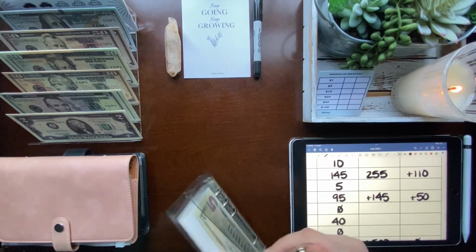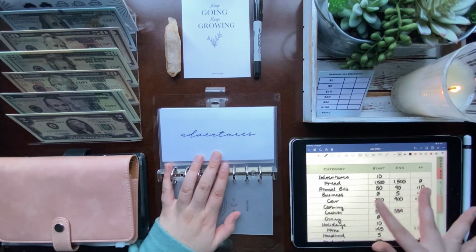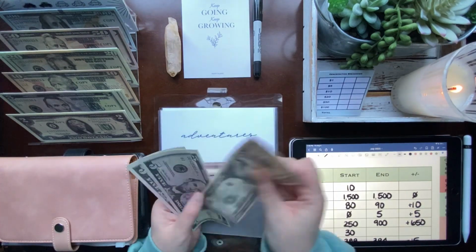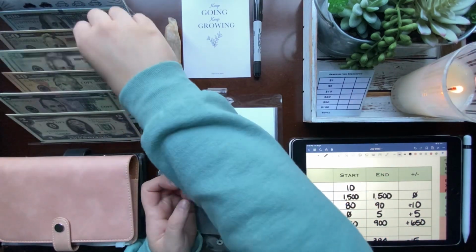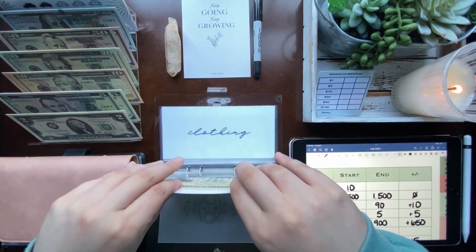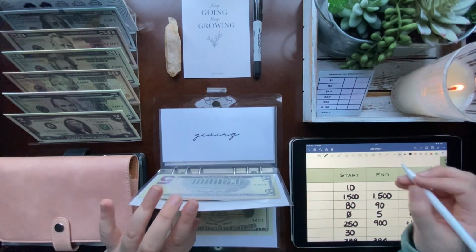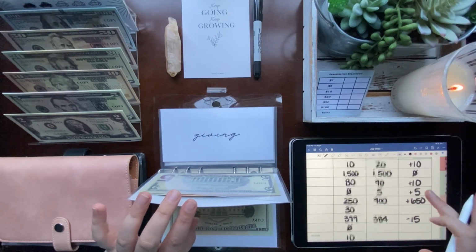Moving into my short-term sinking funds binder, we start off here with Adventures, which started the month with $10, and now it has 10, 15, and 20, so we're going to put all that back for a $20 bill. I'm going to fix this cash real quick because it's bothering me. All right, so that is an additional 10 from this past month.